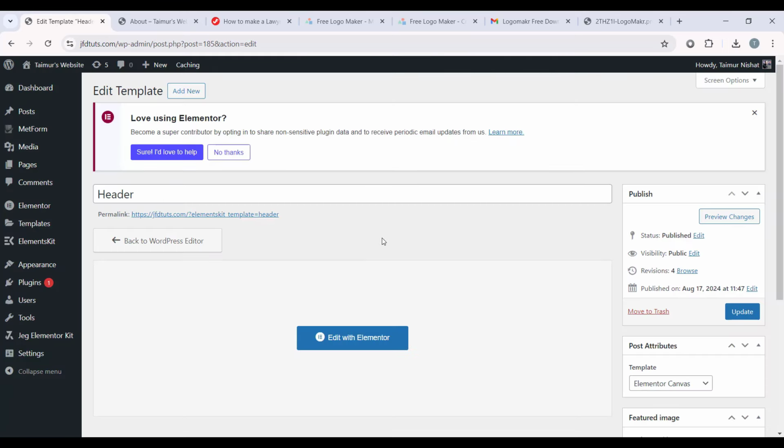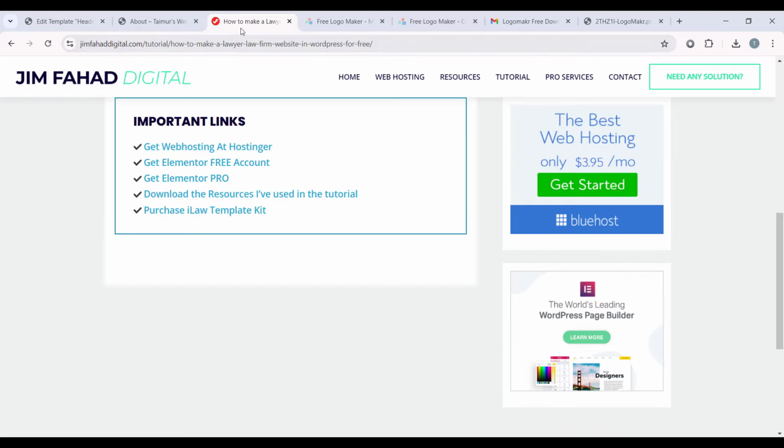And now I'm going to show you how you can add your favicon. But what is favicon? Favicon is the icon that shows up with the tab title. Like we can see on this tab, it has a tiny icon. This is the favicon, or you can call it site icon.